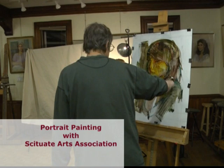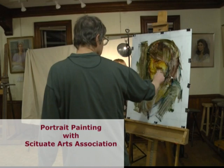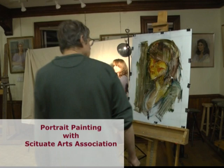One of the things about doing portrait work is it's a real test, because either you have it or you don't. And I'm not necessarily talking about likeness. It's whether you have captured the essence of the person and created a beautiful design, so to speak, or a beautiful representation of your subject.